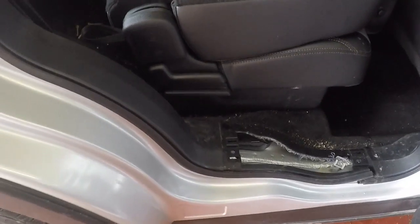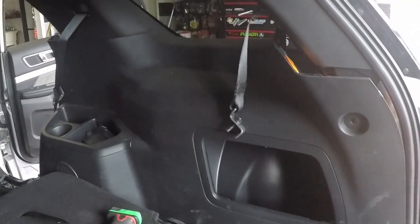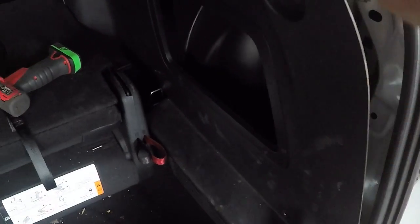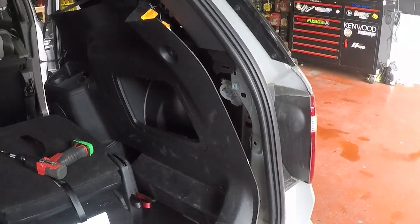All right, so the next step is to start unclipping the side panel here and removing it from the location. Okay, so once you've unclipped this panel to this stage, you'll work your way to the back here, unclip this side, and the entire panel should come out of the vehicle. And I'm not gonna do this one-handed, guys, so I'll be right back.